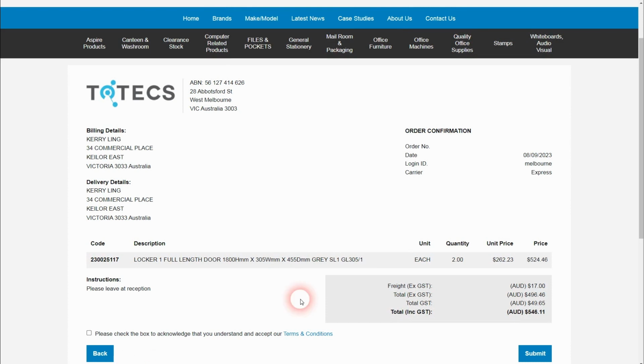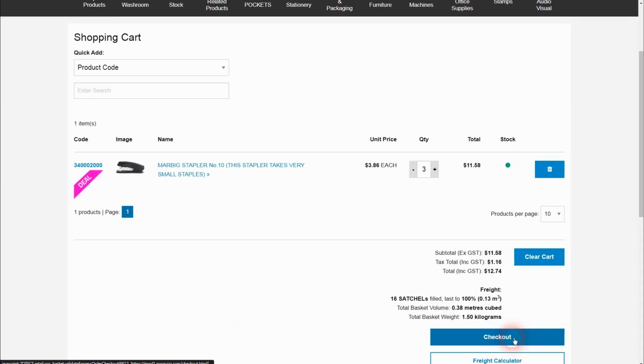Previously, this express order checkout feature was only implemented within the TOTECS platform's trade interface, and now it has been carried across into the content managed websites, allowing the same great functionality to be used to speed up the order checkout and order submission process.